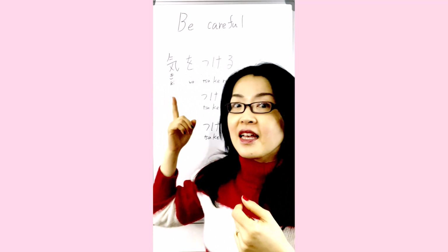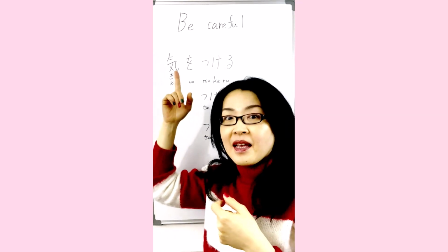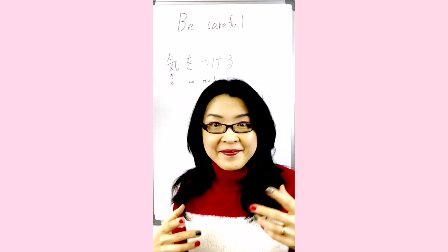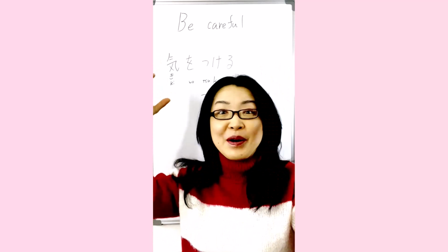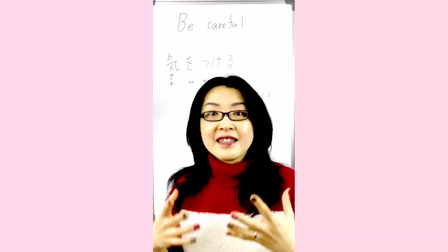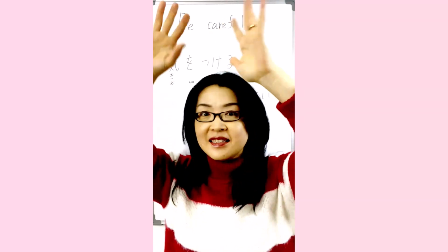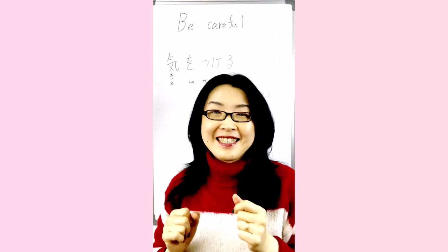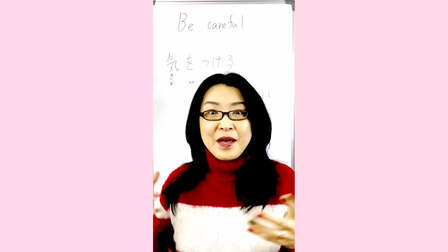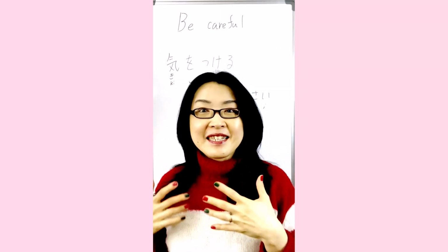That is 気をつける。気をつける。So, 気 means energy in our nature, the whole universe, and also human beings or animals have ki energy. So this is energy flow in our body and the whole universe. This is our East Asian way of thinking, and it's a very important concept in Japanese culture.